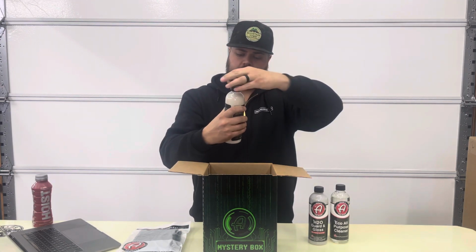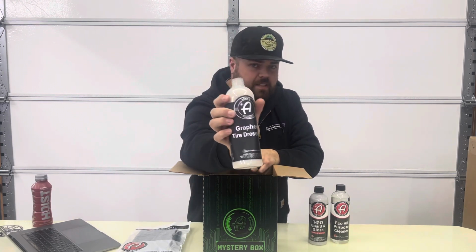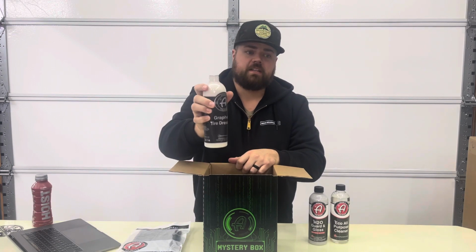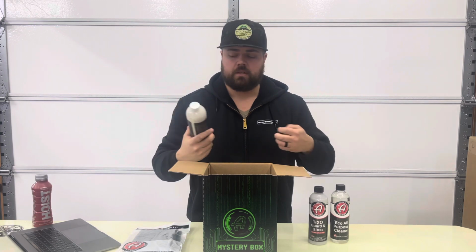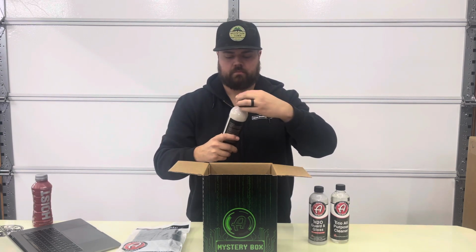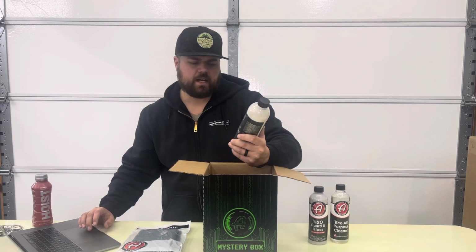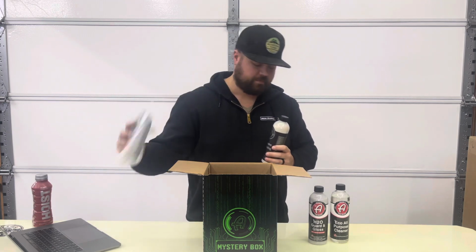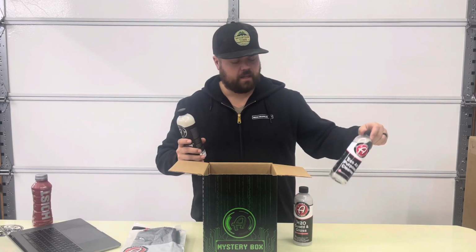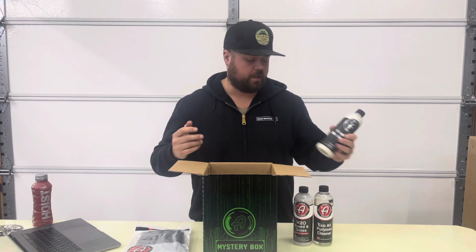Number 3. I hate when bottles are like all deformed like that, just like air. But we have the graphene tire dressing. I've got too much of this stuff already, so I'm probably gonna sell this bottle because I have so many bottles. It does work good. It keeps your tires black a little longer than a lot of them, but I have a ton of it. This stuff is $16.99, so $17. So we have 6, 20, 10, and 17. So 37, 6, we got $43 so far.